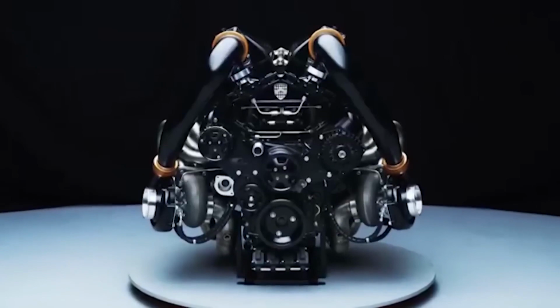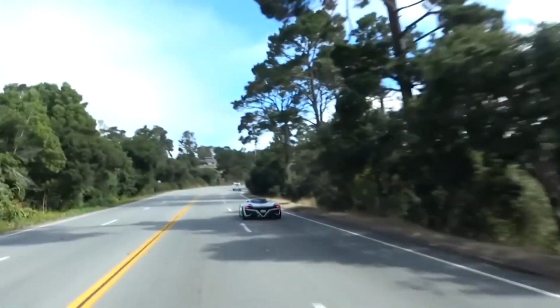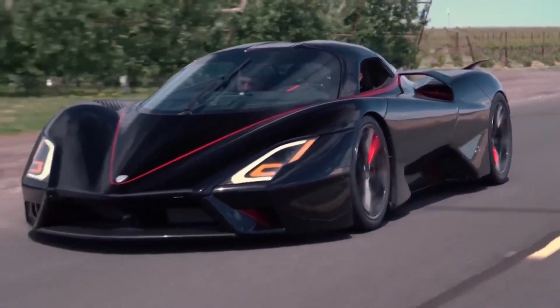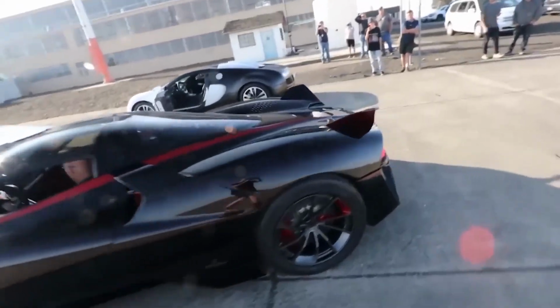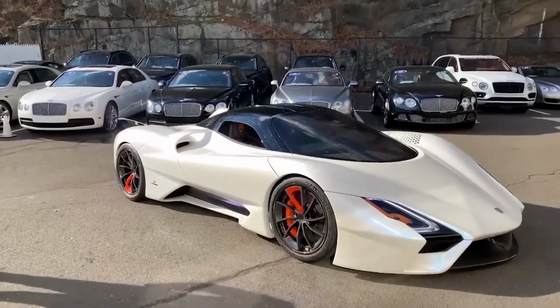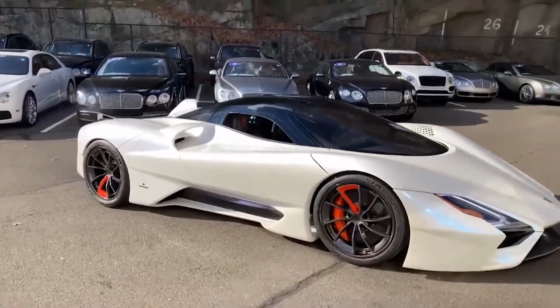With its 5.9-liter twin-turbocharged V8 engine, the Tuatara Hypercar produces an incredible 1,750 horsepower. SSC only plans to make 100 Tuataras, and this small company can only realistically produce 20 per year. And if you want to get your hands on one, you can expect to pay $1.9 million.